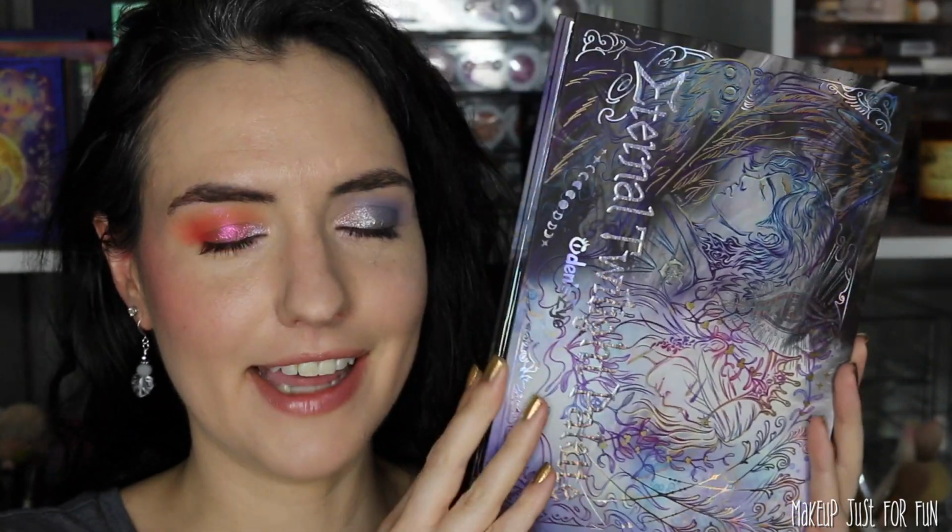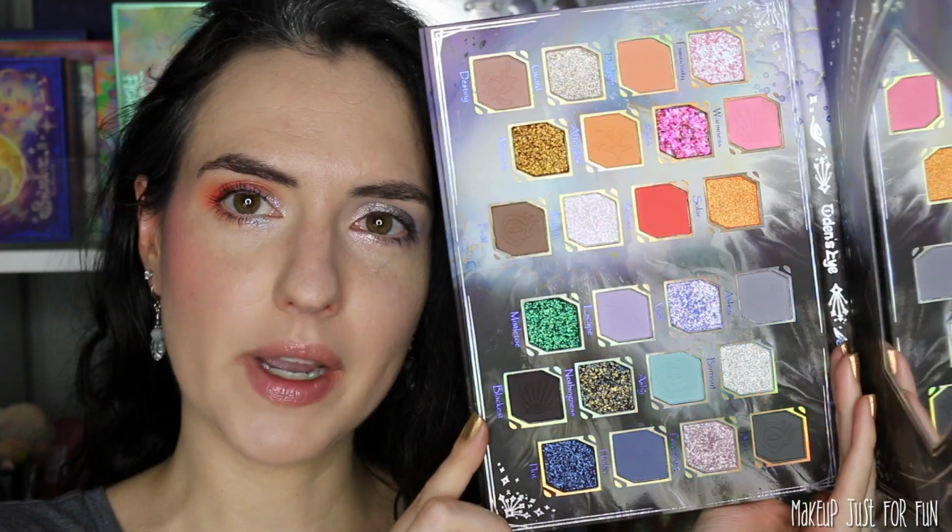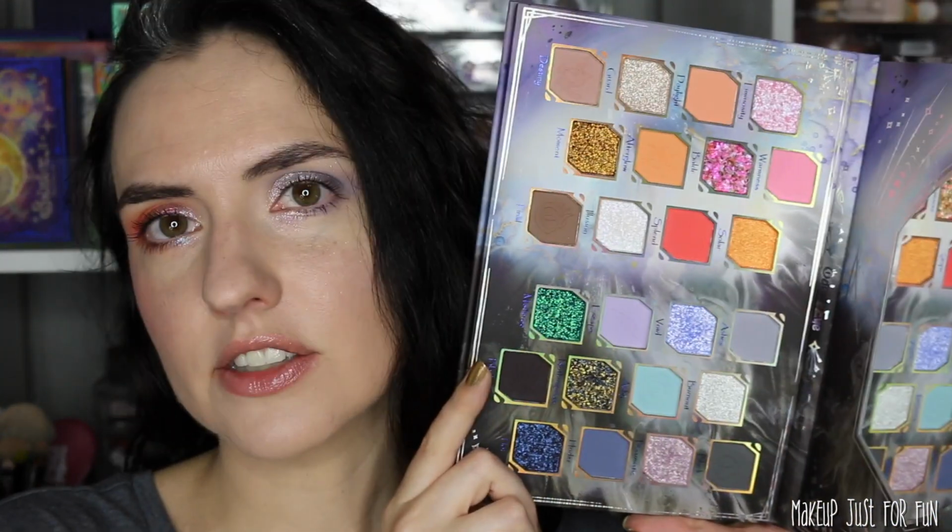And there's also this big giant palette. I think this is the largest palette that they've ever done. Although I will say I haven't been keeping up with the brand since their inception. So they may have earlier products that I just wasn't aware of that are this size, but this is a Big Daddy palette. This is the Eternal Twilight palette. There's 24 shades in here, a mix of textures. We're going to go through all of that. And this is going to be $56.90.